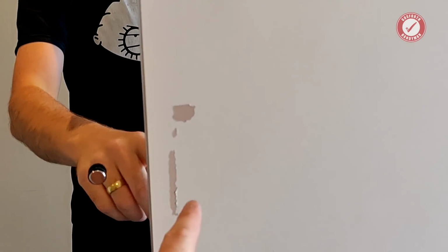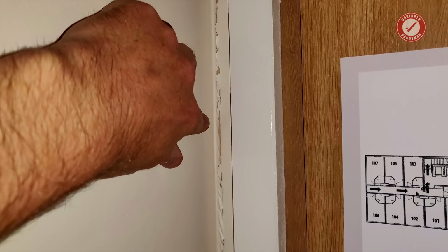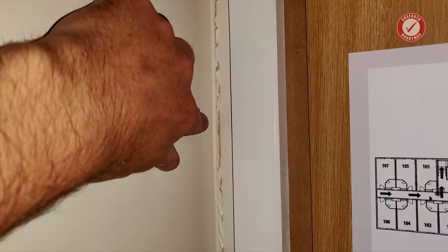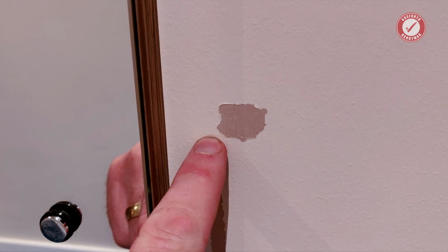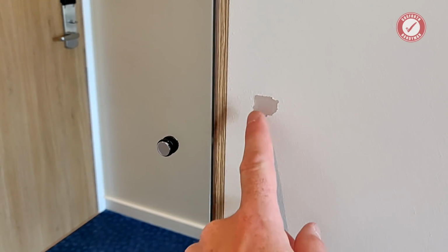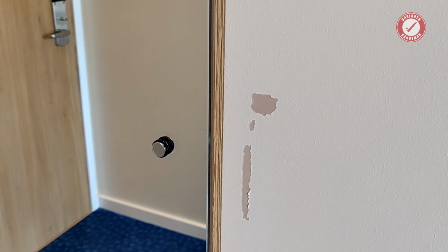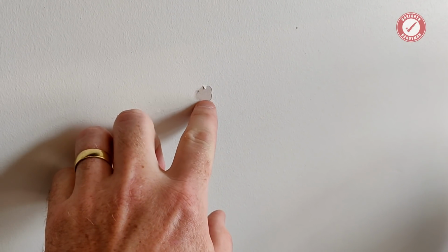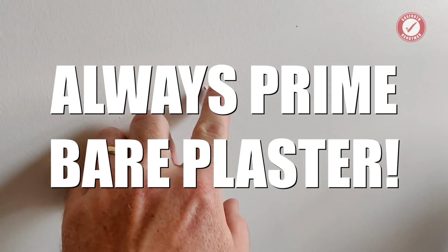The only fault I could find, and it's quite a big one, is that the paintwork has already started peeling off the wall, and it's less than a year old. It just looks like they've made a fatal mistake and the plaster hasn't been primed properly. Take it from me, folks, regardless of what it says on your tin of paint about it being one coat or whatever nonsense that they're putting on, it's marketing hype. Always prime bare plaster. This paint flaking problem is going to be the bane of their lives.